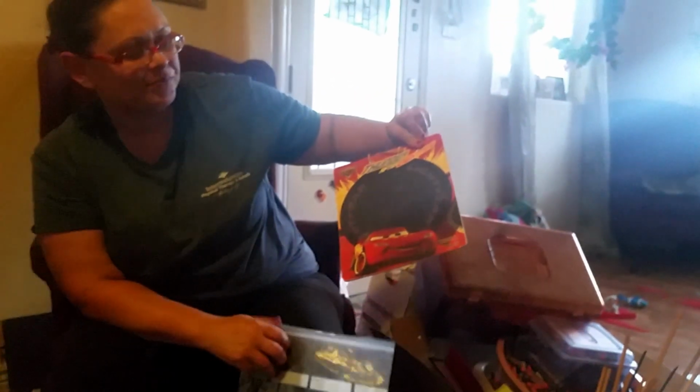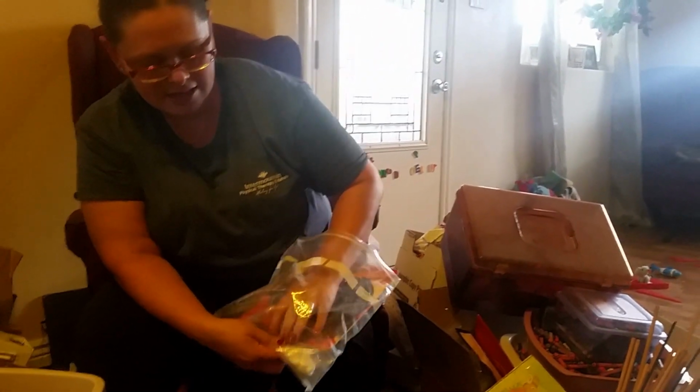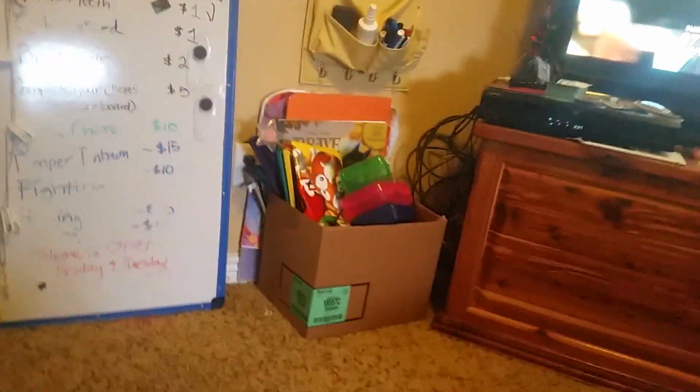A Lightning McQueen little chalkboard. That's good because the new Lightning McQueen movie is coming out. And it has erasers and chalk. I think we'll put this in the prize bin. If you don't know what I'm talking about with the prize bin, there it is. You'll have to watch our video about the prize bin and what we've been doing with that, our reward program that we're doing throughout the summer that has been really awesome.